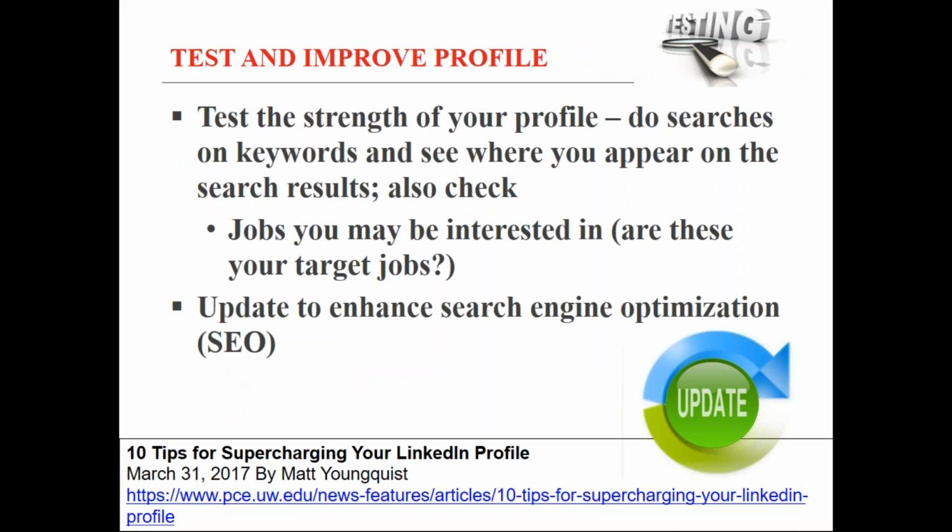Once you create your profile, that's not the end of it. We need to keep testing and improving our profile. Once you finish the first shot, you test the strength of your profile by doing searches and seeing where you appear on the list. Also check the jobs they show you. If the job's totally not related, nothing that you would be interested in, then maybe your profile is not giving the right message. So you need to update your profile, check again, and test the search results.